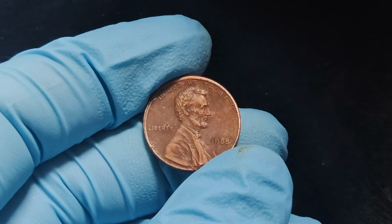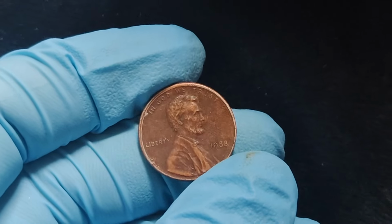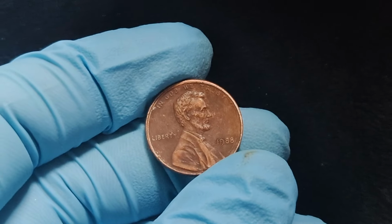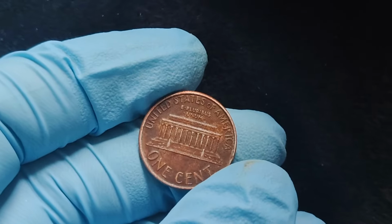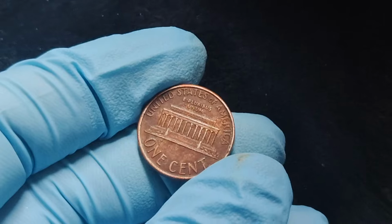Here's the kicker, this isn't a mistake. The absence of a mint mark indicates it was produced in Philadelphia, but what makes it valuable is a rare die variety that only a few coins from that year and location possess. Coin collectors are constantly hunting for this elusive error, and when one pops up in pristine condition, it can fetch serious money.